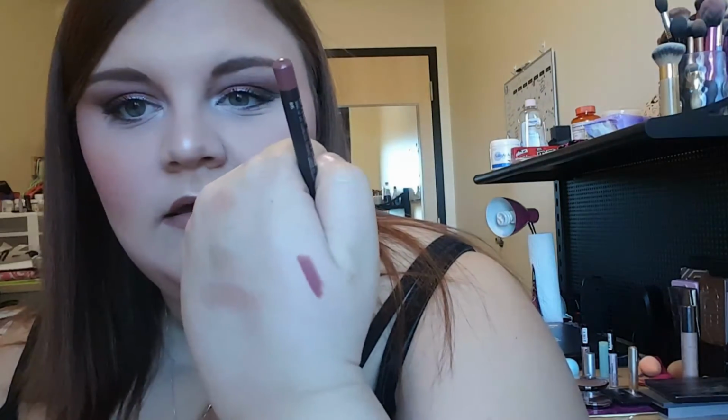This is what Soar looks like. It's a little bit pinky. And then Whirl is a little bit darker, like your pinky brown color. But both of these have been really, really important, and they've lasted a really long time. I still have a ton left, and I use them almost every day.